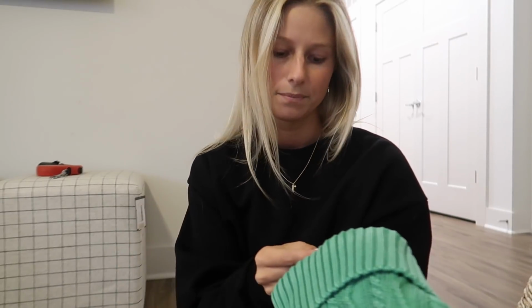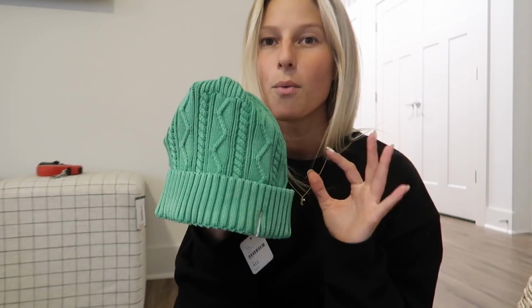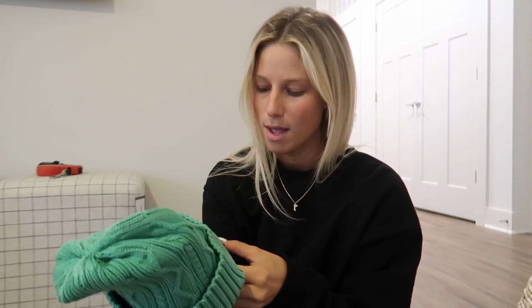Check that out, I'll link it for you guys. And then I also got this beanie. Super cute green color as well. I don't know why I'm so into this color right now, but it was only $28, which I feel like is pretty all right for Free People. It's not the best, but it's also not terrible.